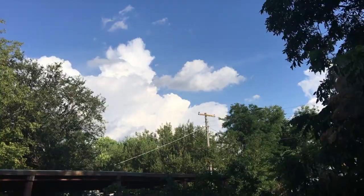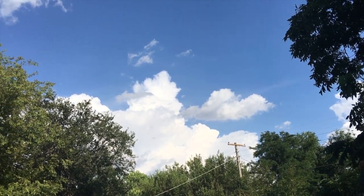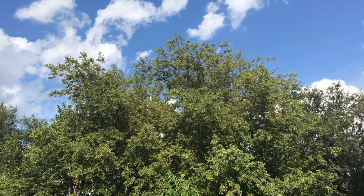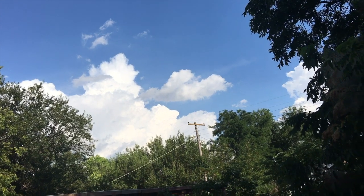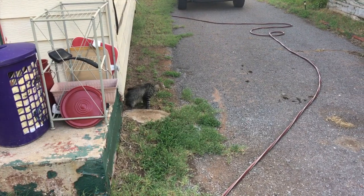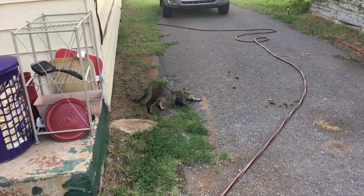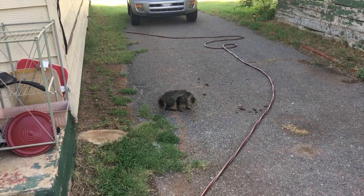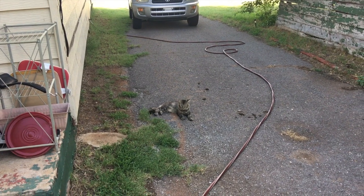Stop outside for a minute. Had to take Widget back outside. Got some, I guess, thunderheads building up. Let's take a look here. Well, can't see much for the trees, but quite a pile of clouds. There's one of the neighborhood cats. What are you doing, Larry? Where's Mo? You don't care. You're just liking the shade.